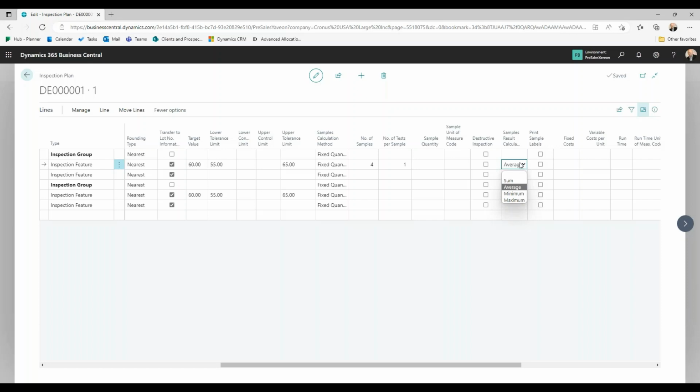So what I would do is I take 4 samples, I'm going to take the temperature of that lot 4 times. The 4 values then are going to be averaged to create the output or the feature value on the lot itself. I could do sum, I could do min, I could do max. So maybe again, it's the max temperature that I'm really concerned about. I'm going to take 4 temperatures. The max temp that I get is going to be used then to assign to the feature. Okay, so that's that calculation again with the samples.